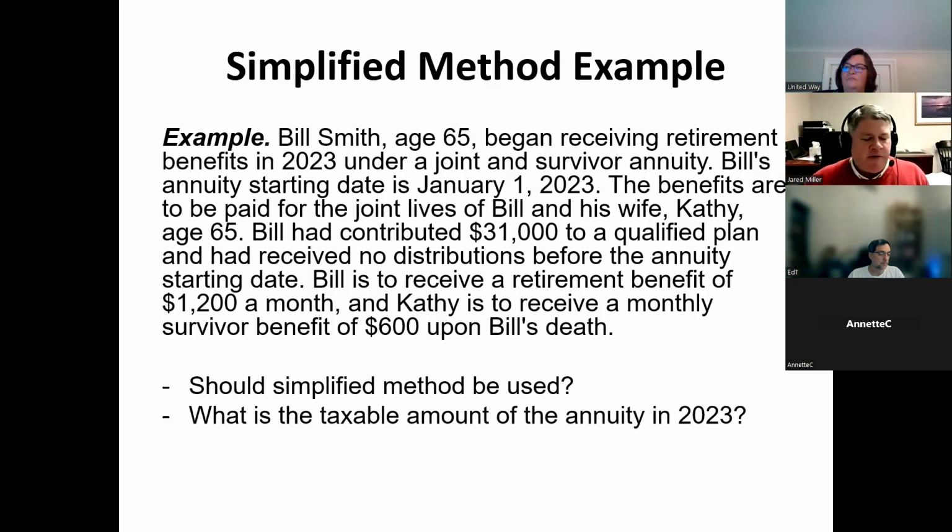That can be a little bit of a sticky issue, and it is on the exam, so I know that it is covered, and just want to be sure we're giving you enough information and resources to be able to tackle that question. Again, basically looking at our joint or survivor benefit, when the benefit started, and the 9B investment in contract is what we need to know.